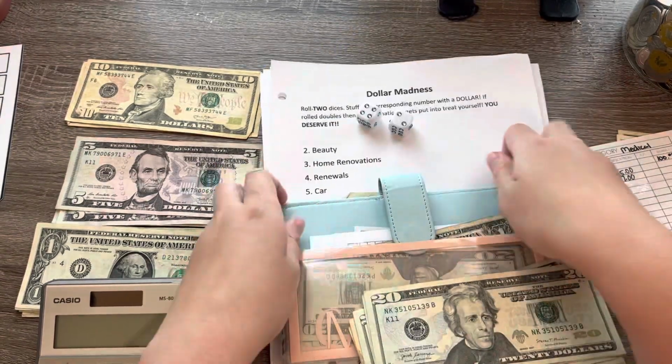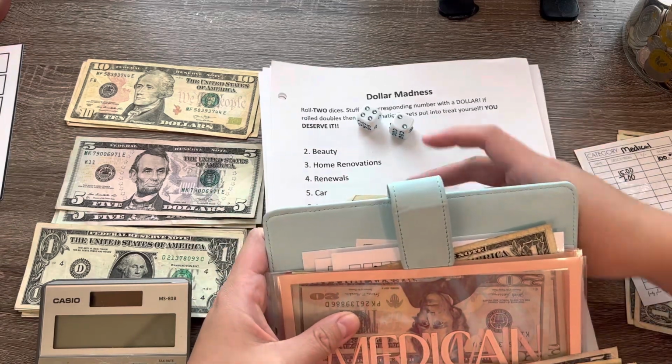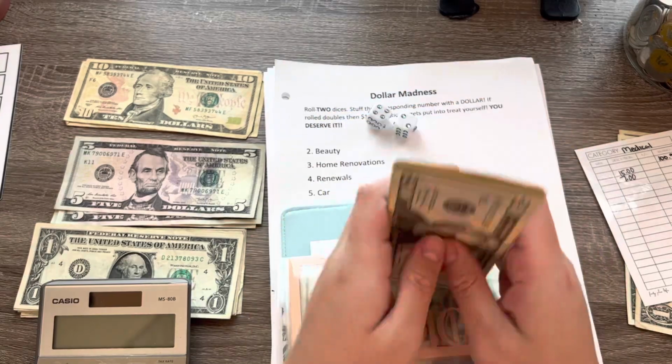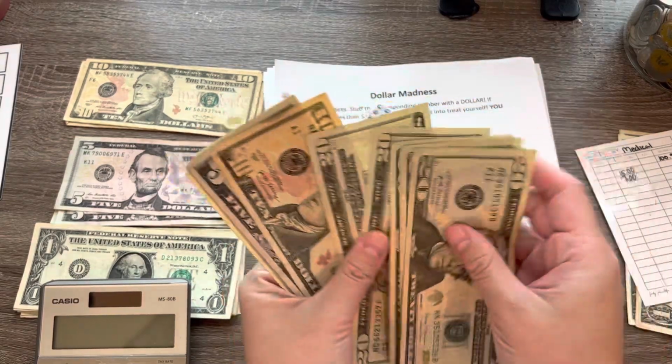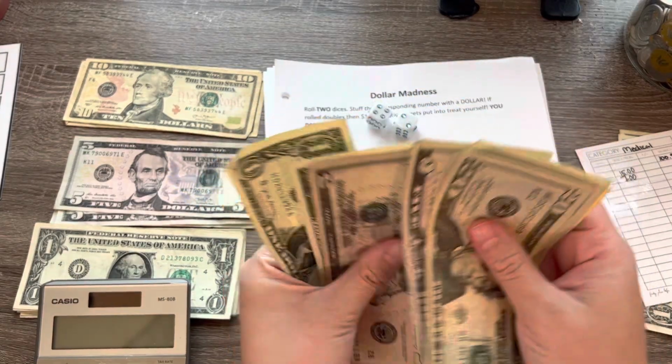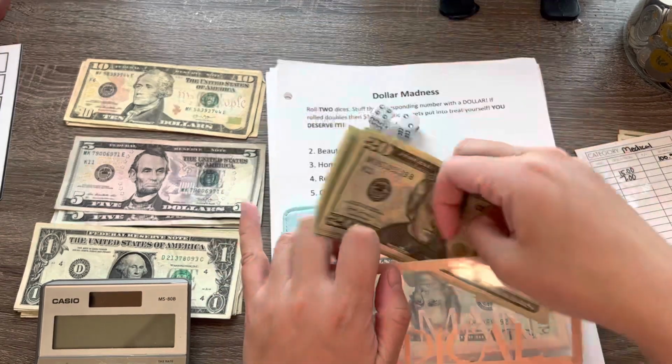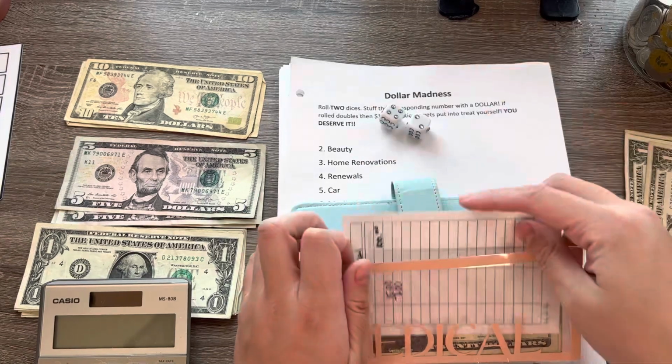And we are going to be stuffing. And we're going to do a count. So we have 20, 40, 60, 80, 1, 10, 15, 20, 21, and 22. So medical will be getting $22 again.